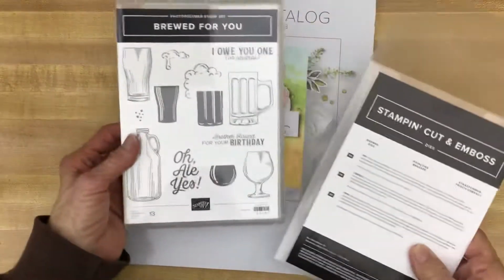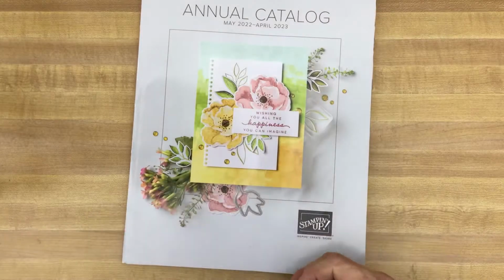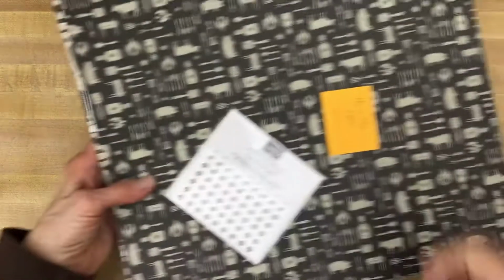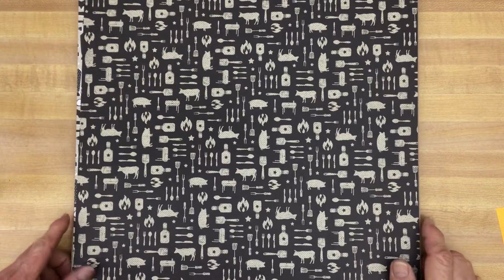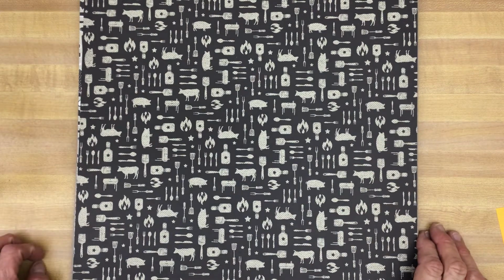So that is the Brewed for You stamp set and the coordinating dies. Now here is some designer series paper. Let me take off my cheat sheet here. It's called He's the Man, and it actually goes with another suite in the catalog that I have not purchased yet. I believe it's called He's All That.